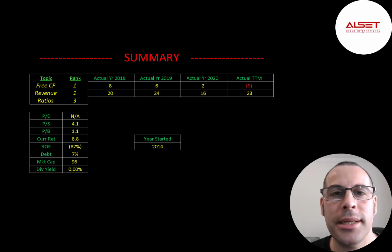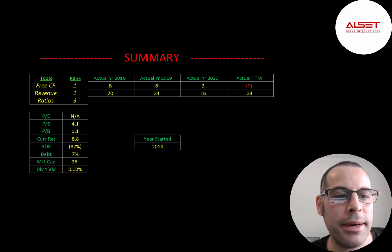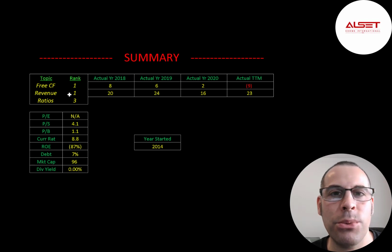The positive thing is the chairman and founder of this company has executed on a lot of his business plans and is really successful. And I think it's a smart move to attach Tesla to his eco-friendly environment, because if Elon Musk gets involved, this company will blow up. I rank their free cash flows 1 out of 10, their revenue 1 out of 10, and their ratio is 3 out of 10. So let me know what you think.